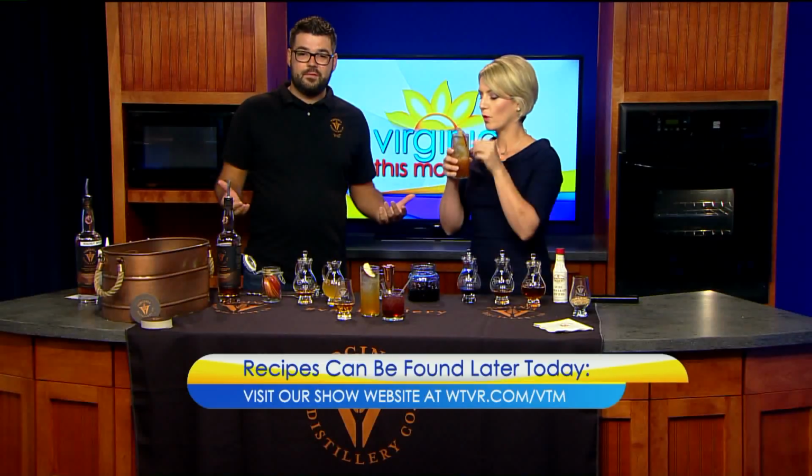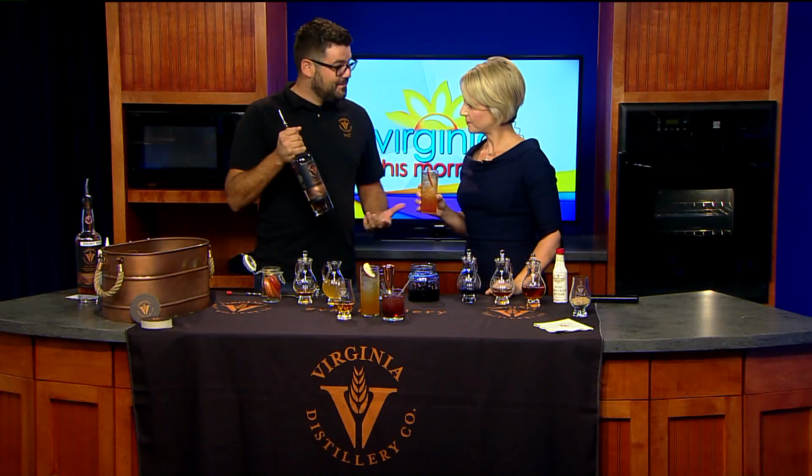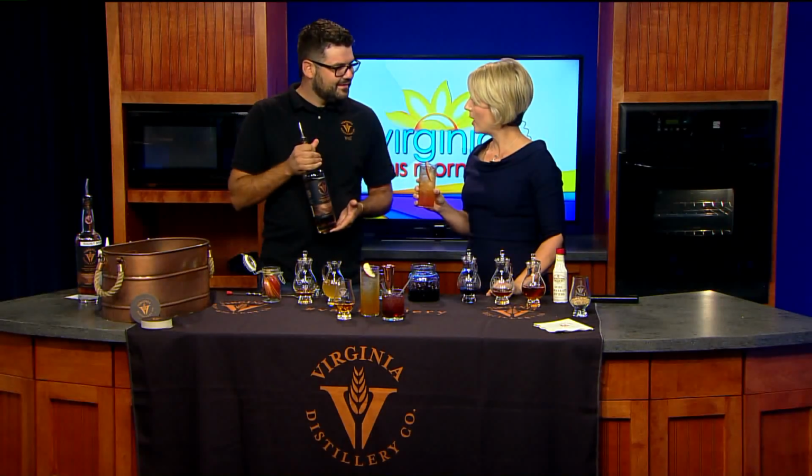So you can do a lot with the whiskey. It's really easy. Buy a bottle at your local ABC store. This is a Virginia Highland malt. It's good, a little strong. It's great.